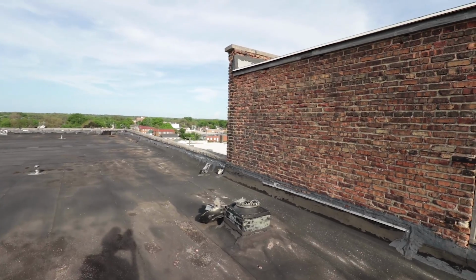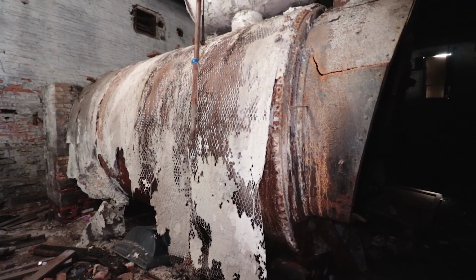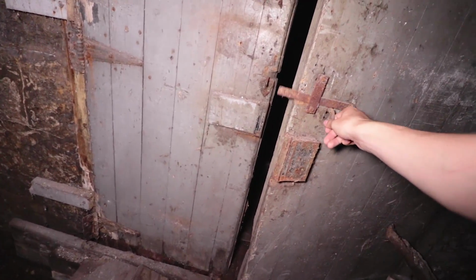Well guys, I don't think there's too much more to see here. The basement was definitely neat. I like the boilers and all the old like doors and pulleys, all original to the building.